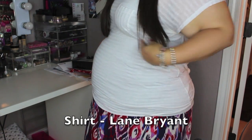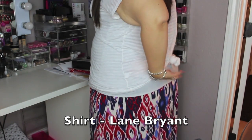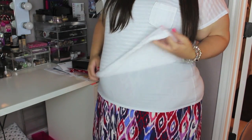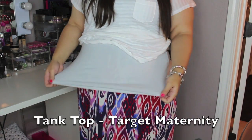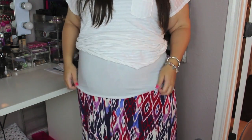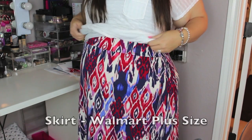My shirt's from Lane Bryant. Yep, look at the baby bump. I got this a long time ago when I was like 30 pounds heavier, so it is a little big. I have it tied in the back just to kind of define my bump a little bit more, and then I have a maternity tank top underneath it just to flatten everything out and make it look seamless.